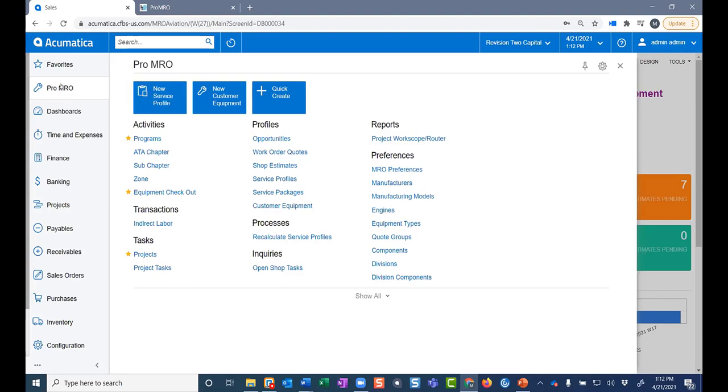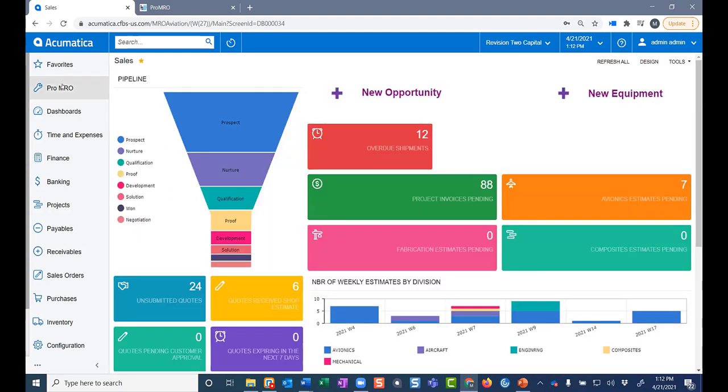So keep in mind, I'm going to be showing a lot today. I'm going to be wearing a lot of different hats during this demo, including sales, estimating, purchasing, shop floor. That's a lot of hats, but employees or users don't have to wear so many hats. They don't have to see all of these options because there's security roles that can be set up so that they only have access to the screens that they need to use to do their jobs.